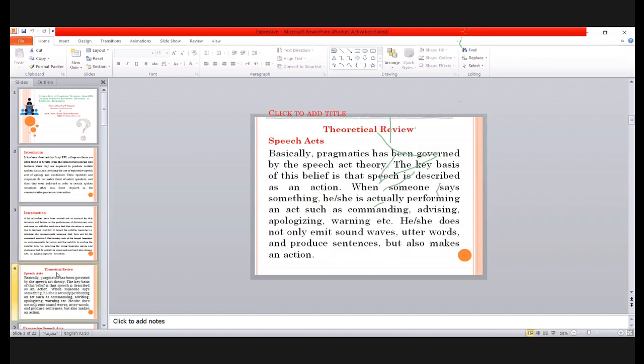Now, I give the floor to my partner to give an idea about the theoretical review, the background of the study. Yes, thank you. Speech acts: basically pragmatics has been governed by the speech act theory. The key basis of this belief is that speech is described as an action. When someone says something, he or she is actually performing an act such as commanding, advising, apologizing, warning, etc. He or she does not only emit sound waves, utter words, and produce sentences, but also makes an action. In brief, by speech act, we mean we perform actions by uttering words and sentences.